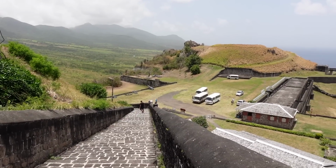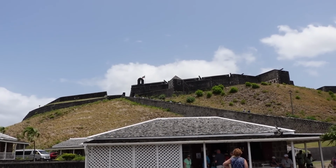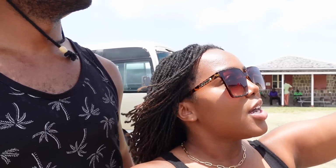All right, AK family, we are here at the Brimstone Hill Fortress National Park. The elevation is 500 feet, so we are up high. And it is so beautiful up here. Just from what we've seen, just stepping out of the van. We are going to make the trek up this hill over here to the Fort George Museum, and we're just gonna look around. We have like 30-45 minutes here.